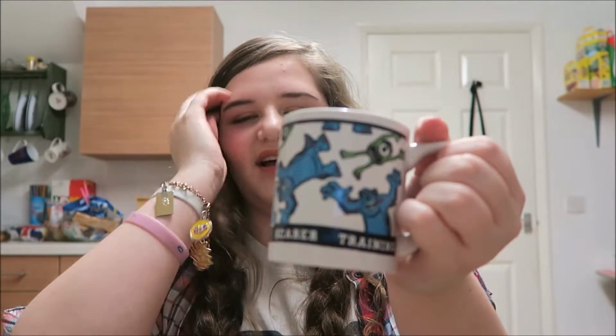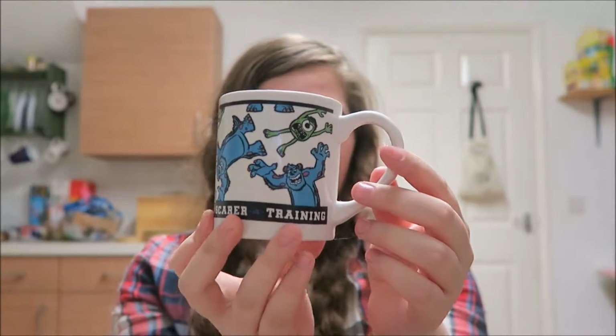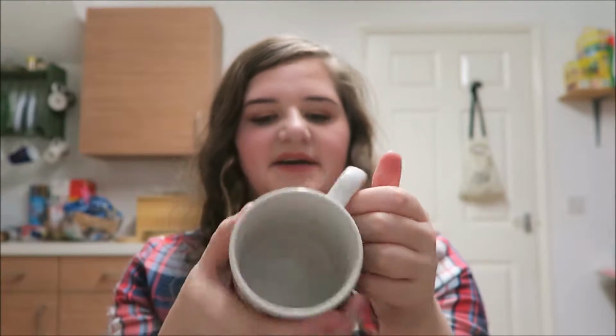And then this next mug isn't really a theme park mug, but I won it from an arcade in Blackpool, and it's of Monsters Inc., which is one of my favourite films ever. I basically won this with those tickets that you can get in the arcades, so that's why I have that, and I want to keep it because I absolutely love Monsters Inc.